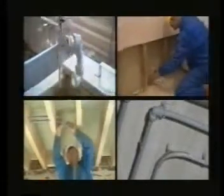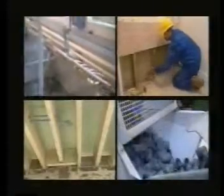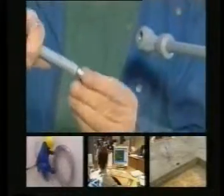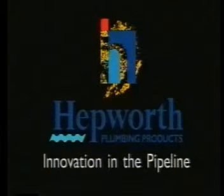Hep2o is the only flexible plumbing system with this time-served pedigree and ongoing commitment to innovation and improvement. Fit and forget products with a 50-year guarantee that's unique in the industry. Hep2o, innovation in the pipeline.